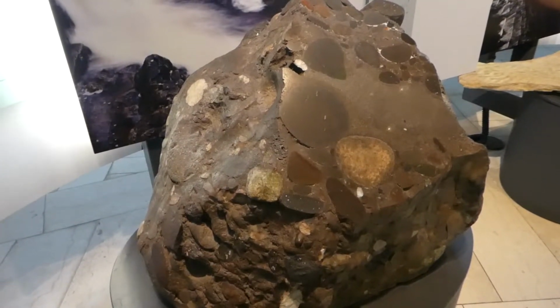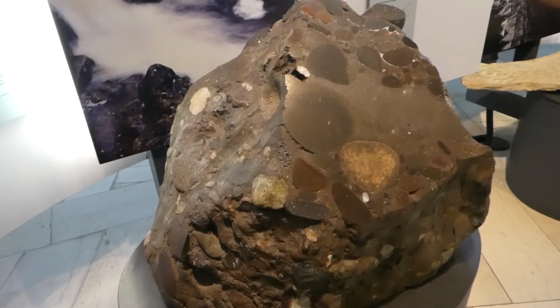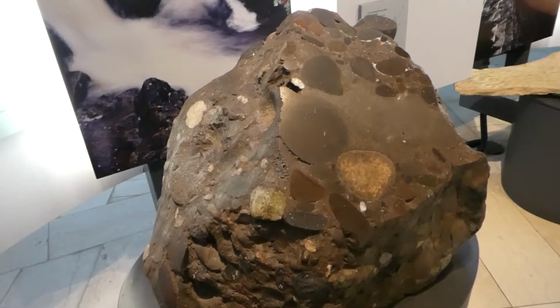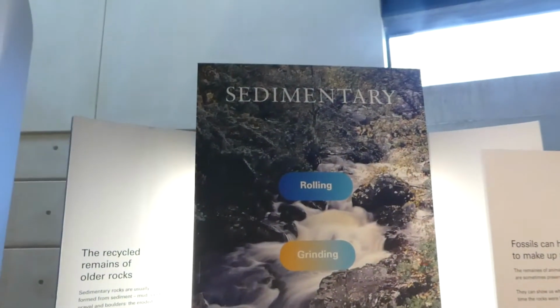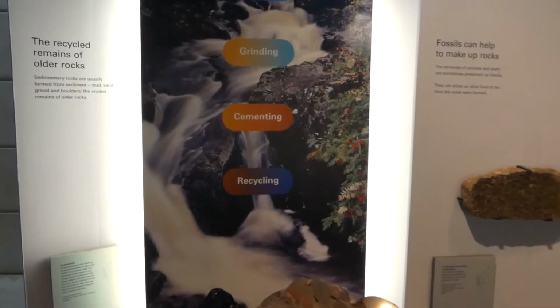Unlike most Scottish rocks, this particular conglomerate is very young, around 10,000 years old. These pebbles and sand were left by a river fed by melting ice at the end of the last ice age. Minerals from the groundwater cemented them together naturally. Sedimentary: rolling, grinding, cementing, recycling.